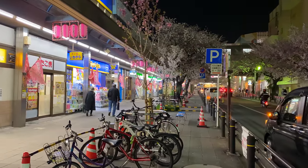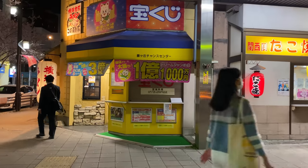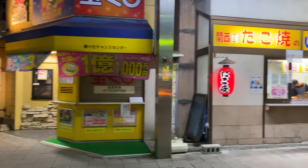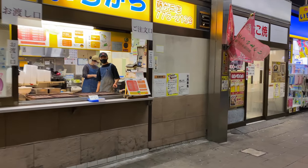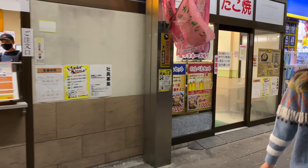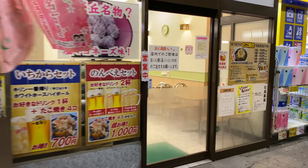So there's some interesting shops along this way. We're gonna head this way. I think this is, yeah, this is a lottery corner. We've got a lottery corner. This is our local takoyaki octopus kind of food shop.